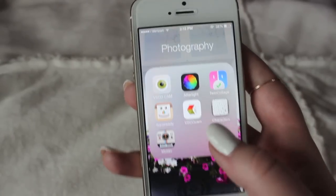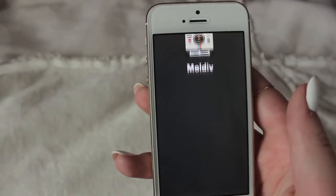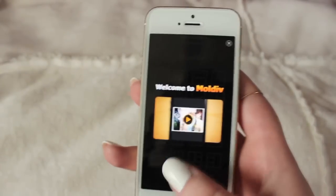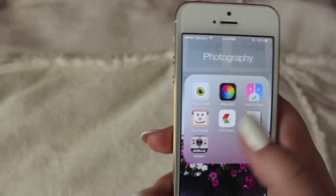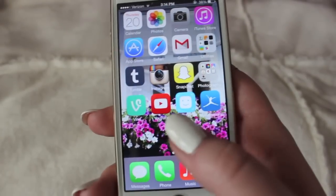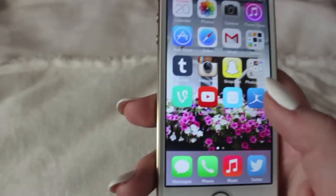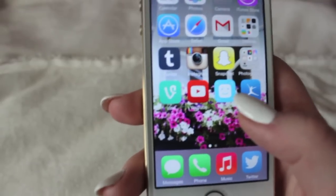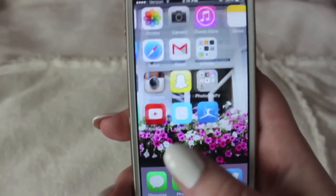Then I have Moldiv. It's actually my favorite app for pic collages. That's one of my favorites. It's the only app I use for collages. And I have Vine, YouTube, Shots, and MyFitnessPal, which is where I log my food every day or whatever. Then I have my messages, phone, music, and Twitter.